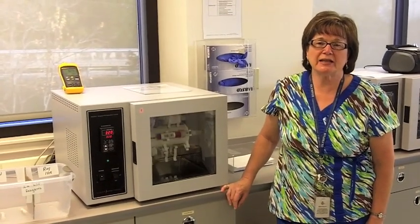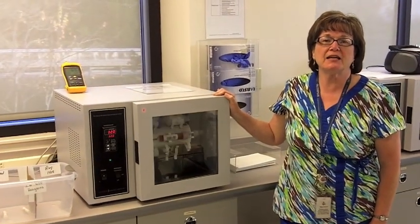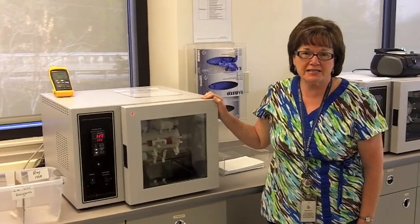This is called our NAT room, and that stands for nucleic acid testing. The test that is done in here is the number one test that has made the blood supply the safest that it has been in approximately the last 10 years.